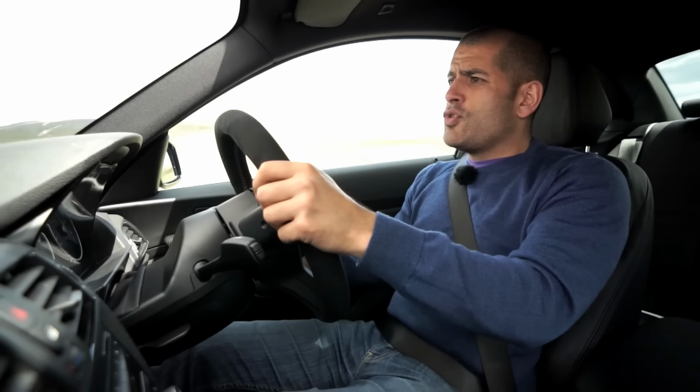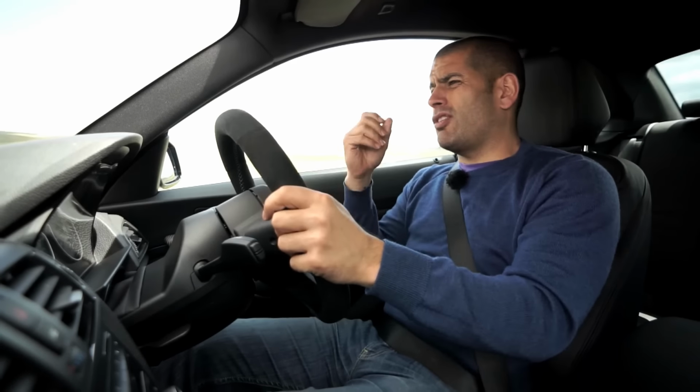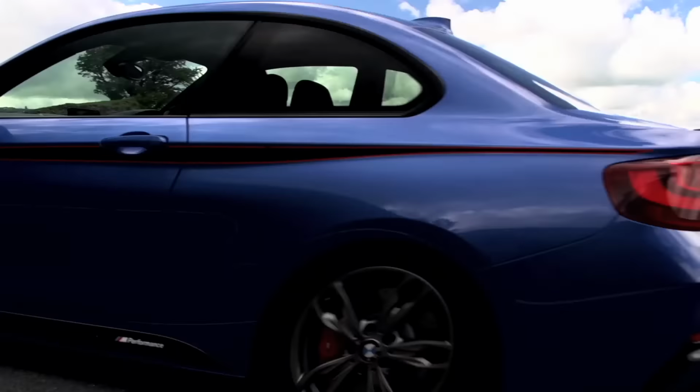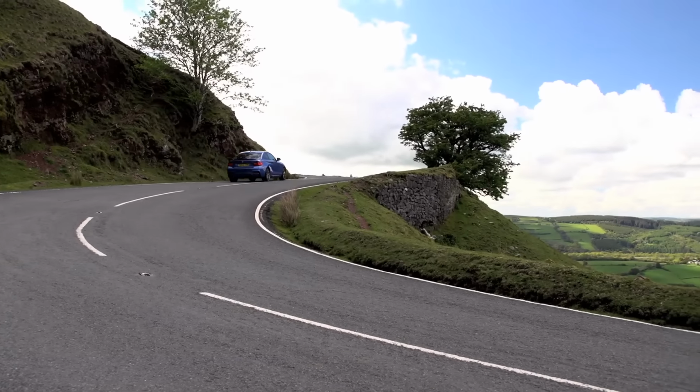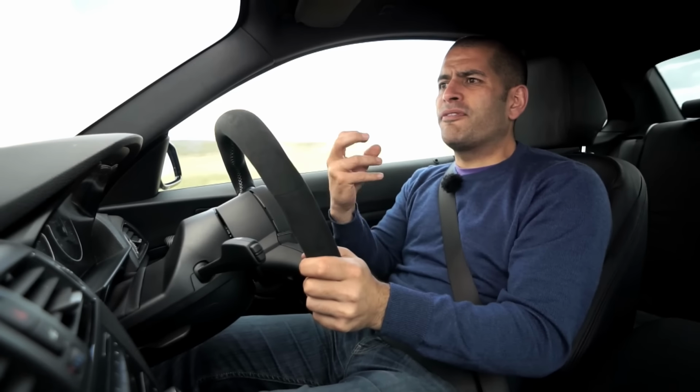This car's running a 245-section Michelin Super Sport at the back, so it's got loads of mechanical grip. So you'd be in dreamland if you think you're coming out of every single corner fully sideways. You're not. But this car always feels rear driven.